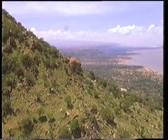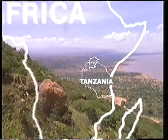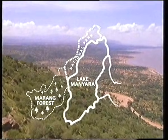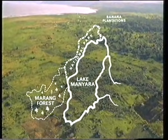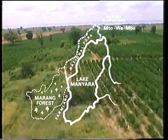Lake Manyara National Park lies in the Rift Valley of Tanzania, beneath the steep wall of the rift to the west and the lake itself to the east. The park stretches for 30 miles along the lake shore. At its northern end, it is bordered by banana plantations and a village called Matwembu. In the south, there are farms too.